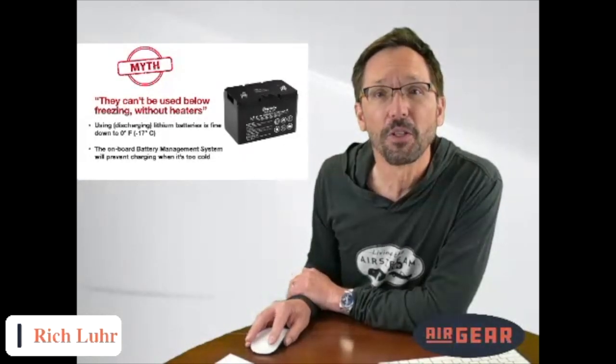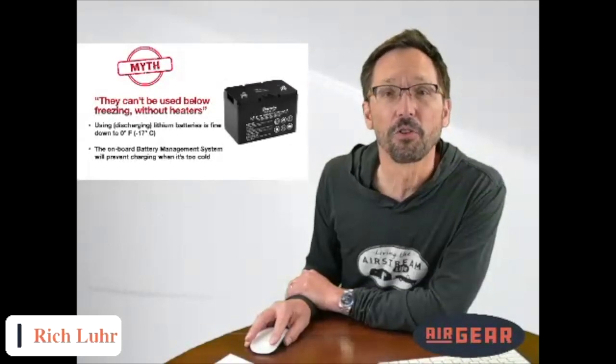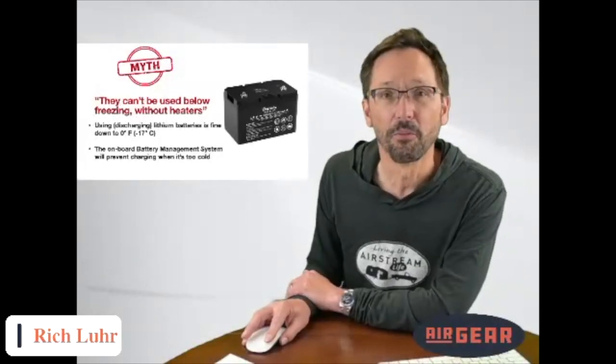Jim asked, is leaving the trailer plugged in doing any damage to the lithium battery? And the answer is no, it will simply charge fully and then it will stop charging and it won't do any harm to the battery. Whether the battery disconnect switch is used or not, it really isn't going to make a difference there.